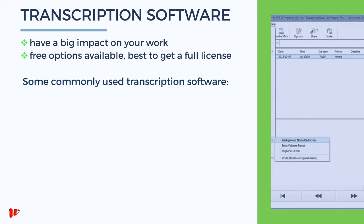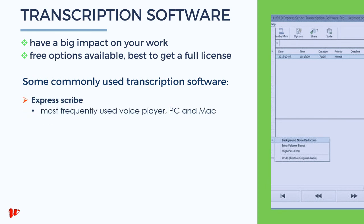Some commonly used transcription software includes Express Scribe. This is the most frequently used voice player. It works well with PC and Mac users. You will use this to load voice files, play, listen, and start typing. It is suitable for beginners and experienced transcriptionists. You can download the free or trial version to use. However, it has limited functions. Again, it is preferred to buy one to enjoy full functionality. What's great about this transcriber software is that you can assign keyboard keys to play, forward, or rewind the audio.